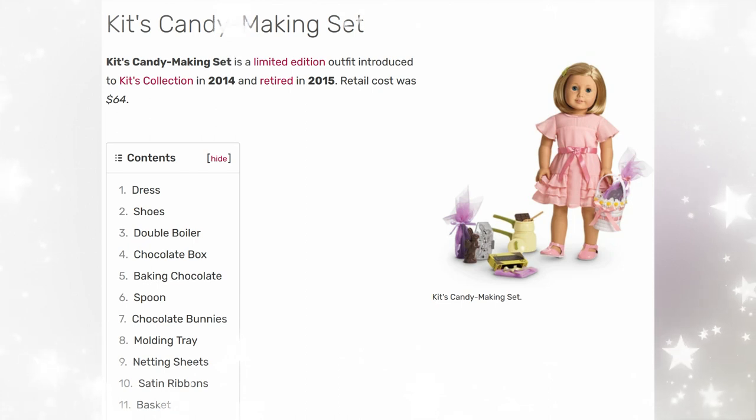Next, we have a kid's candy making set, and this was a limited edition item. It was released in 2014, retired 2015. The retail cost was $64 for everything that you see. And also, if you weren't aware, later on, they released the outfit by itself without the little accessories, which I thought was interesting that they did that.